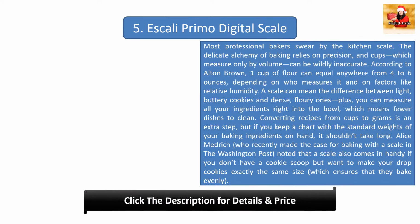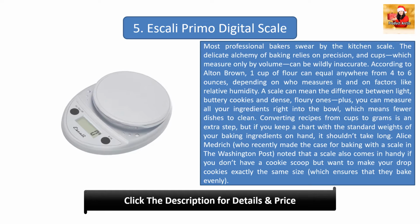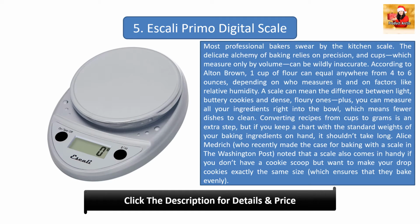5. Escali Primo Digital Scale. Most professional bakers swear by the kitchen scale. The delicate alchemy of baking relies on precision, and cups, which measure only by volume, can be wildly inaccurate.